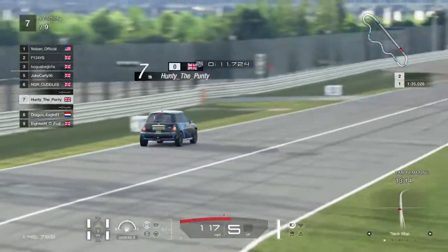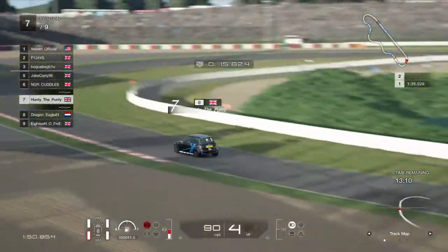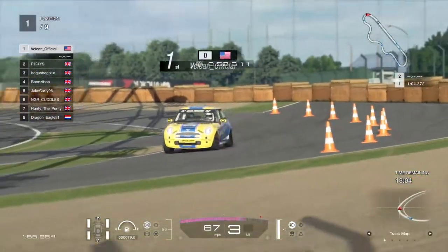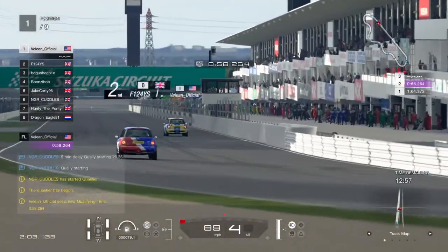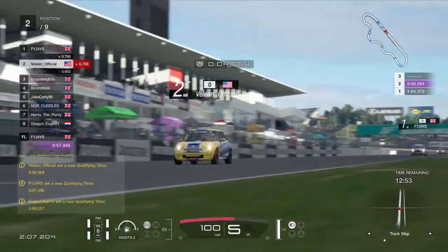Right. So we've been on board with Hunty the Punty. So 135 on an outlap. So let's have a look at Vilian then as he comes across the line. First of the hot lappers, a 58.2 for him. So he's down into second.